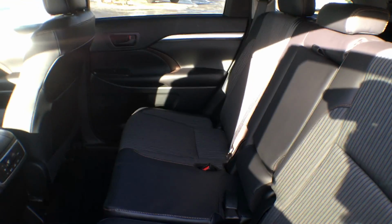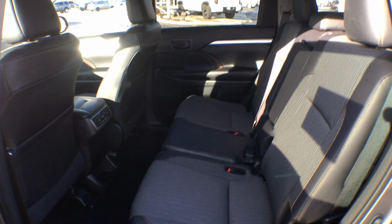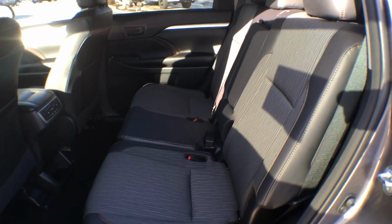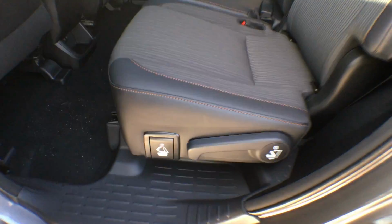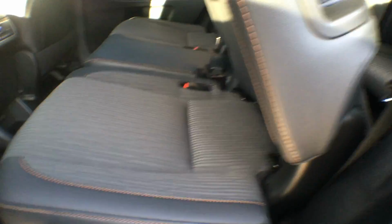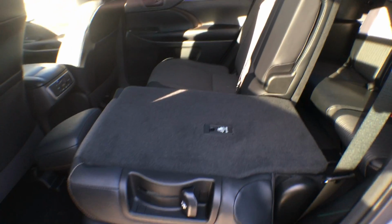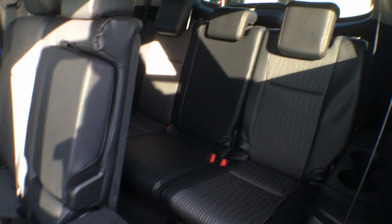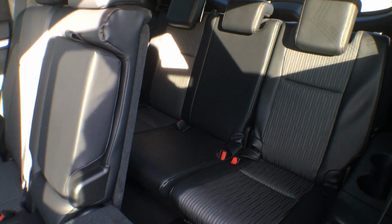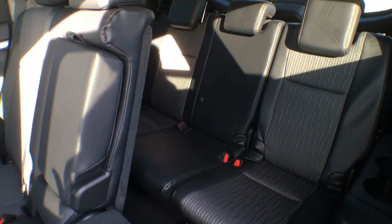Now, as I'm sure you know, the Highlander does fit more than 5 people. It actually fits 8. So to get access to those third row seats, there's just 2 levers here. They are numbered for you. So you got lever number 1 and lever number 2. That's going to fold those seats down, which gives you access to your third row seating. And again, it is that cloth and SofTex material, very, very comfortable rear seats.